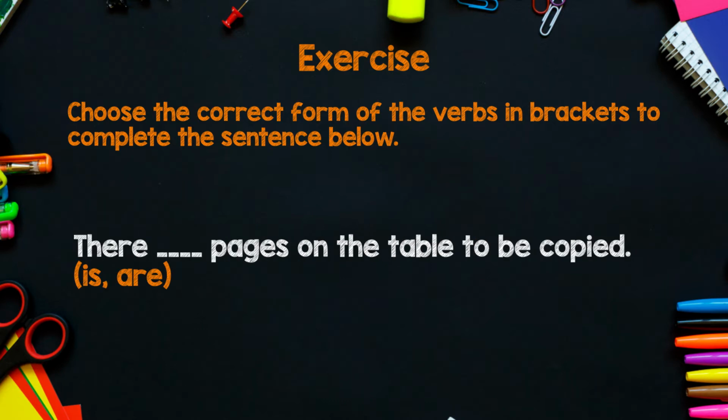Let's move on. There's something pages on the table to be copied. Our options are is and are. Do ensure that you take a look at the first word in this sentence so that you can apply the correct rule. In this sentence, the first word is there.